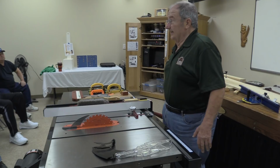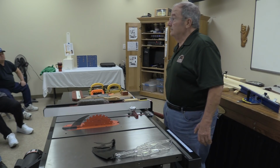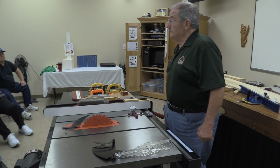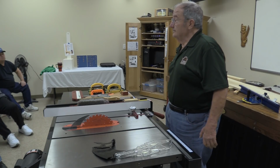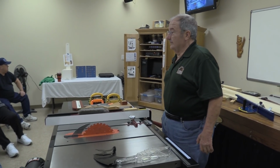I'll give you a good example of that. I make picture frames a lot, and if you're cutting 45 degrees on the saw and the back is not where the front is, your picture frames no longer match up perfectly. You have to do something to square up the 45. So it shows up, microscopic as it is, on picture frame corners.